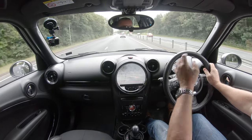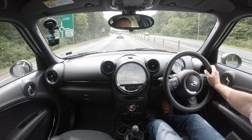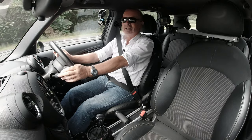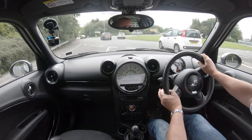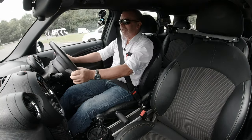Yep, I could have guessed back there where you were going, but even so, starting to indicate half a mile before the turn, that's a nice early warning. I think we'll go here. Give it some gas.